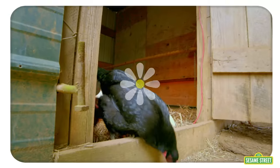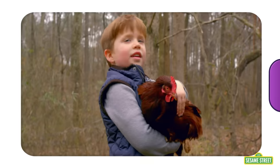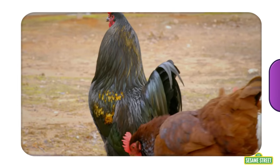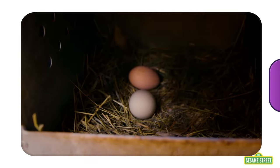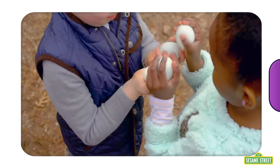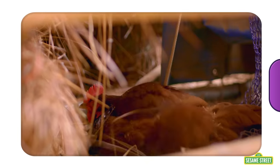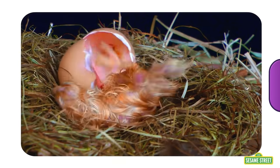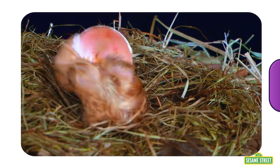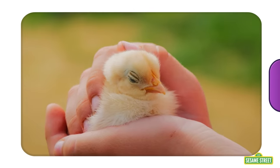Here we go. Chickens are birds. Girl chickens are called hens, and boy chickens are called roosters. Roosters can crow really loudly. Hens lay eggs, which come in different colors, like white, brown, blue, green, and pink. Hens sit on their eggs till they hatch. It takes about 28 days, and then out comes a baby chicken called a chick. Before long, they dry off and they're super fluffy.